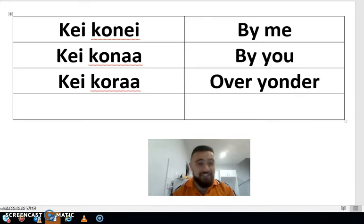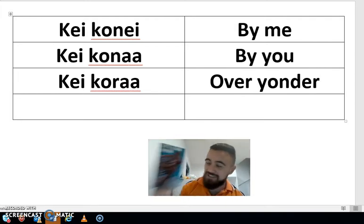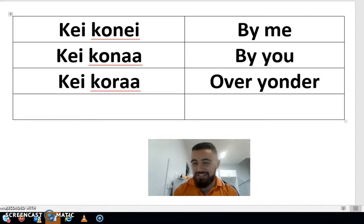And I don't think I've ever said yonder in my life before until I started reading all these old Māori textbooks and Let's Learn Māori books, and they all say over yonder. So it's a bit of a blast from the past word, but it does pretty accurately describe where this thing is. It's over yonder. It's away from both of us. So if we look at our sentences, okay, I'll just make this a little bit bigger.